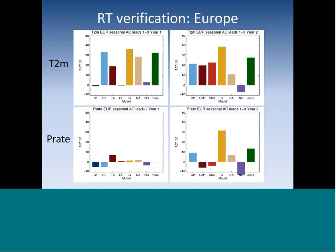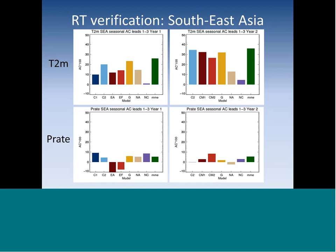And these are just boxes that I made, the latitude, longitude boundaries. I think Europe goes to 60 east, and for Southeast Asia, it's 55 north, down to about 5 north. So it's most of China and India, so it's Asia, Southeast Asia.